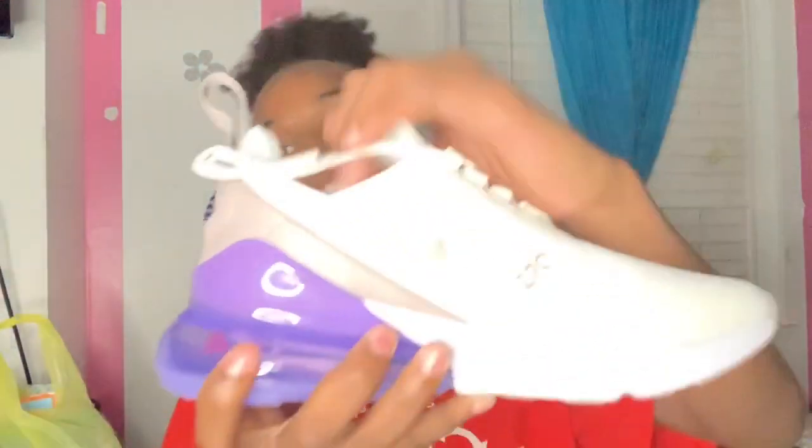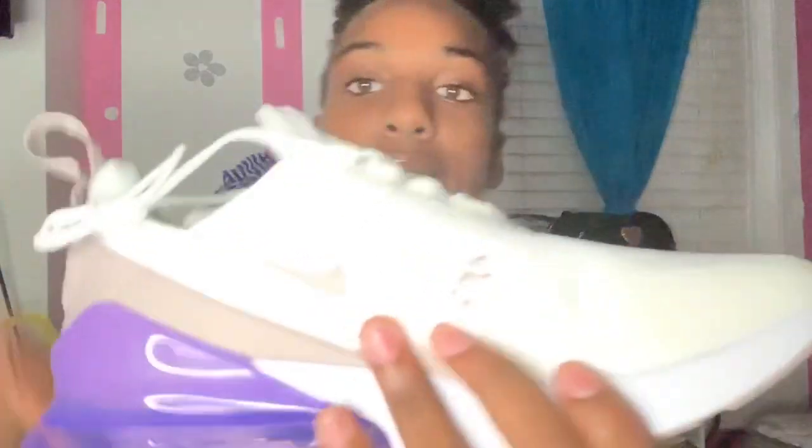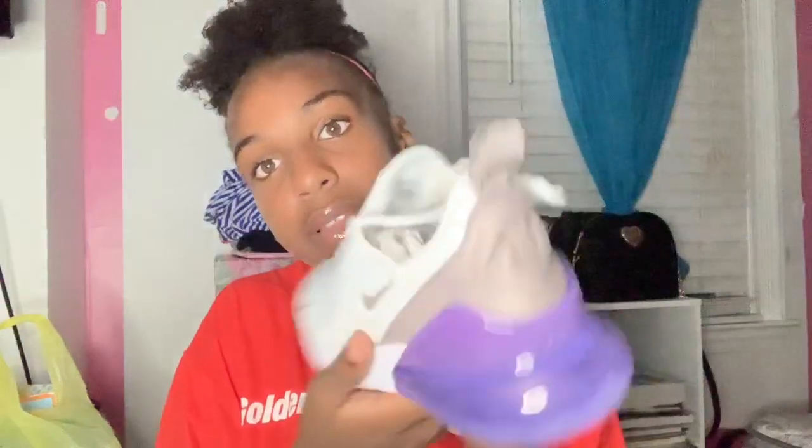So, the next pair are these Woman Air Vapor Max 270s. I really like 270s because they're comfortable. You can't even see them when the light is down. They're white, and they say they're like a cream color. But they say 270s right here, and it has the Nike, and the sole of the shoe is purple. And it's like a tannish color right there.